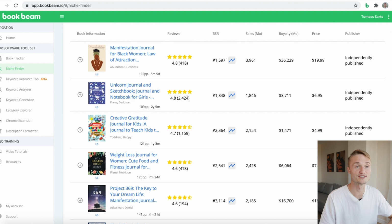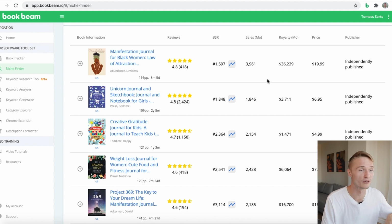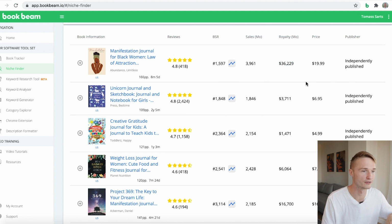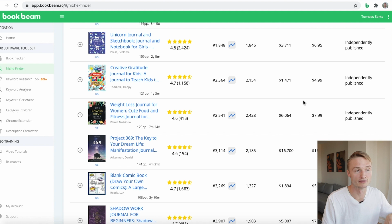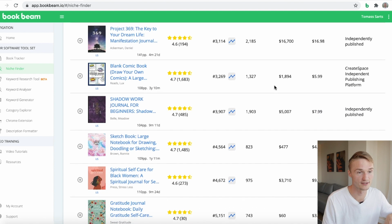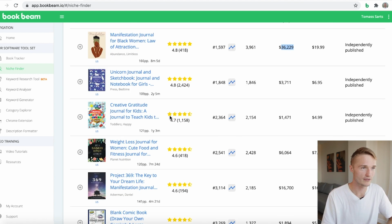All right, so here are the results, and on page 1 I'm immediately seeing a bunch of very interesting potential opportunities. Right off the bat, the demand and the numbers for all of these are really good. Check this out, the first one is generating a crazy amount of revenue and profit for this person. But as always, we have to do some more research on each of these.